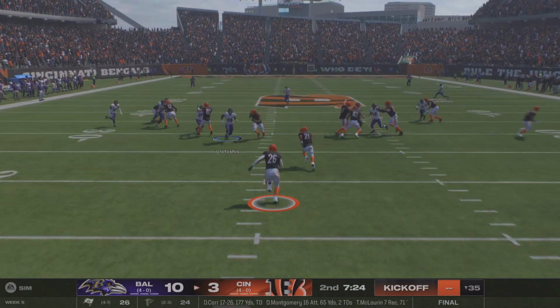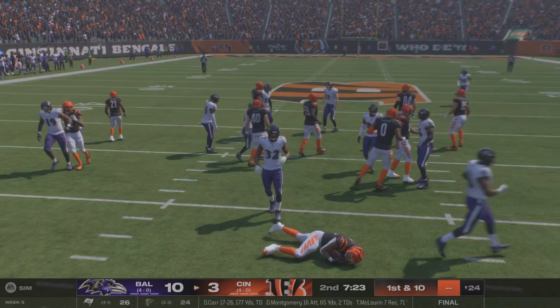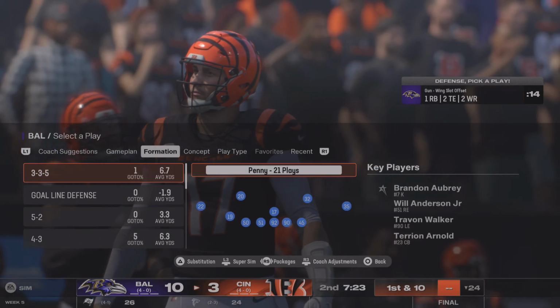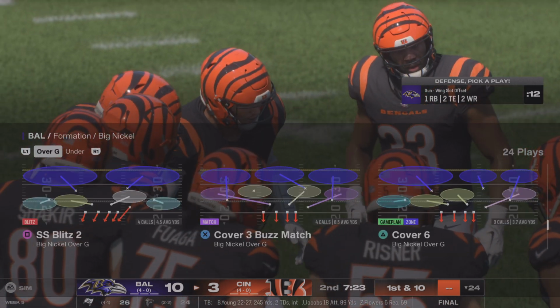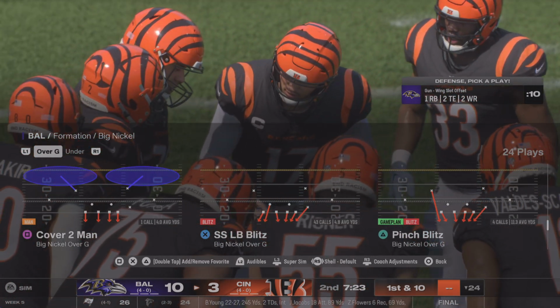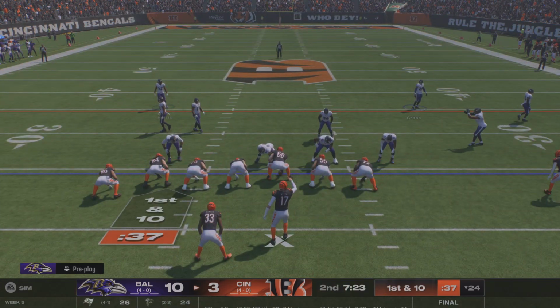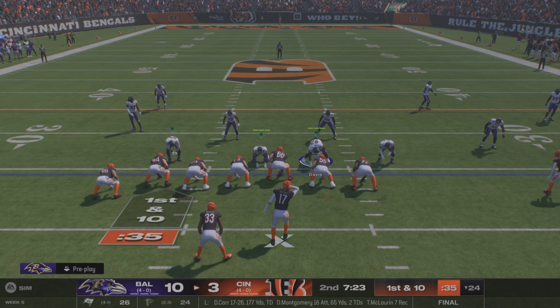From the 6, here comes a return. He's across the 20, taken down just shy of the 25. Heading out now, the Cincinnati offense. They're going to get set to take over once more. Just the lone field goal for them so far, down 10-3 in this one. And they'll start 1st and 10.